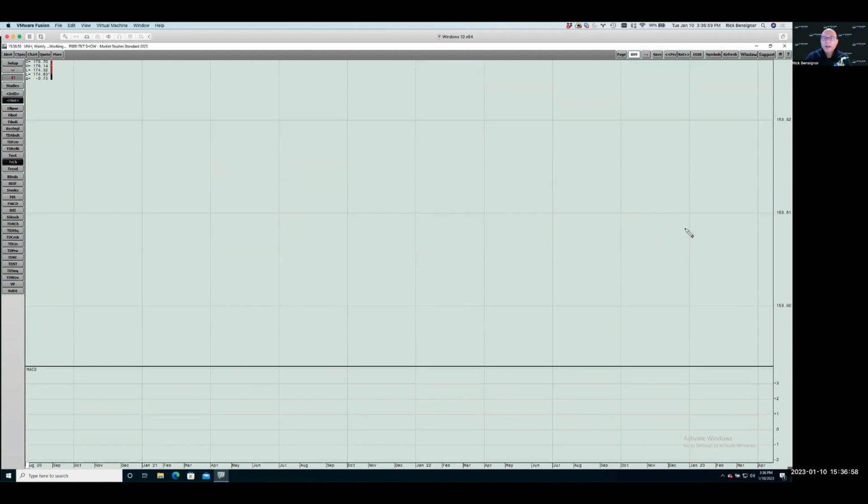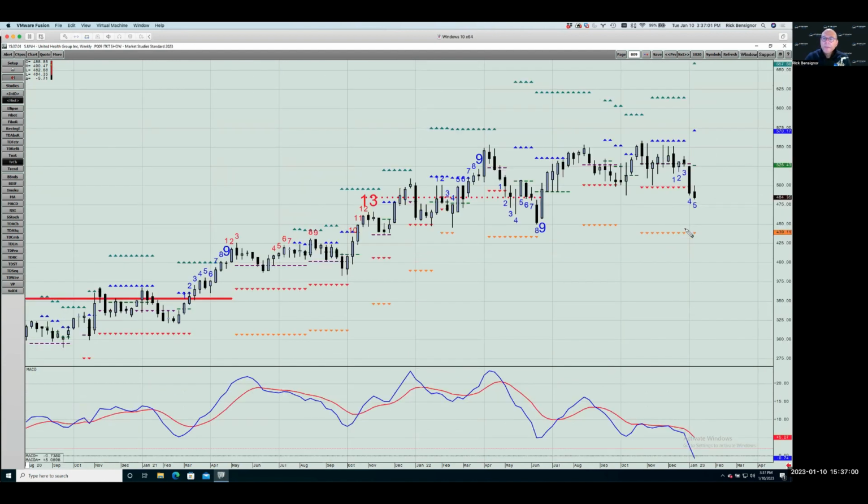UNH, United Healthcare. Right away, I look at this and I see what appears to be some type of triple top. So we have the high here in April of last year. That was its all-time high. We came back to it again on the August peak. We failed again on the rally off of the October low, and we're selling off.